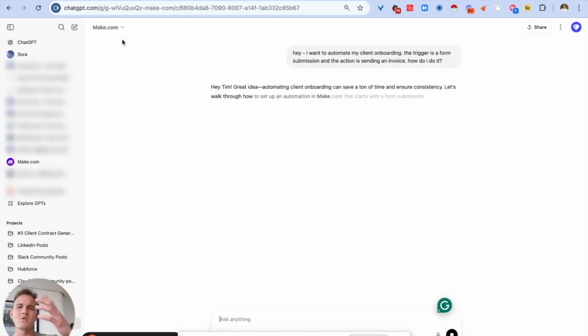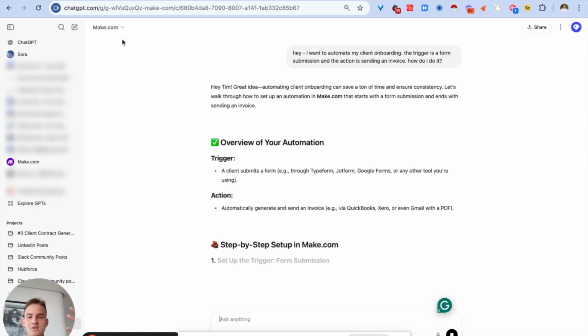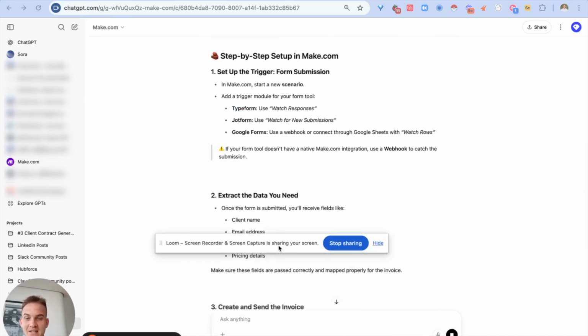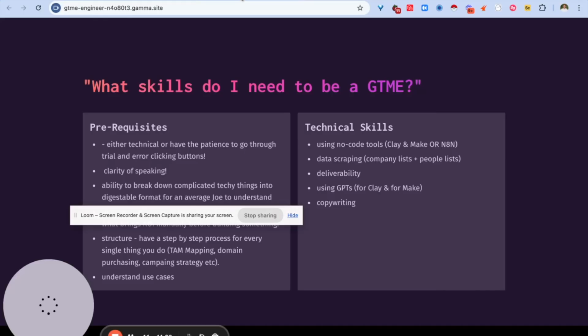Of course, this will require a bit of trial and error. But once again, go use these custom GPTs. Go save them. This only costs you $20 a month for all the different GPTs, and they will teach you how to do this, right? It literally shows you, hey, you would probably need to use Typeform or Jotform or Google Forms or whatever, and it tells you step by step how you would do it. And more than that, you can even upload a screenshot of the Make scenario, or the n8n flows, and straight away they will teach you where you went wrong and how you can go about it.